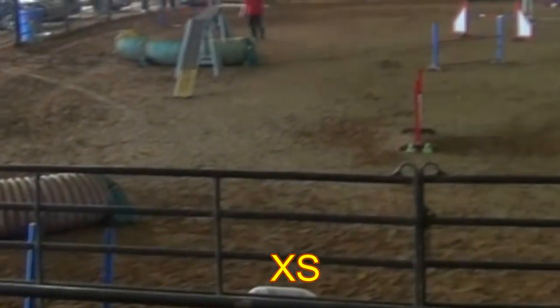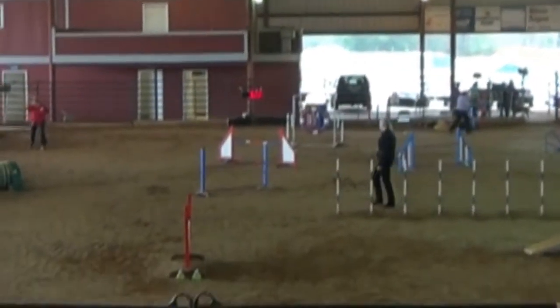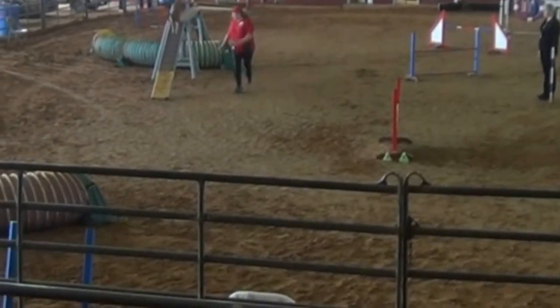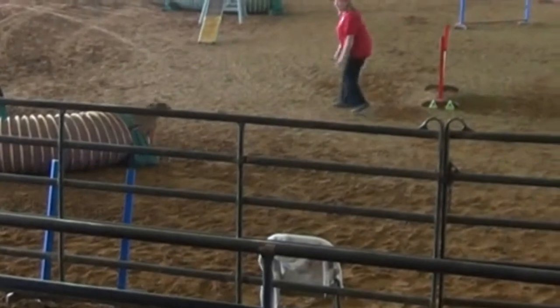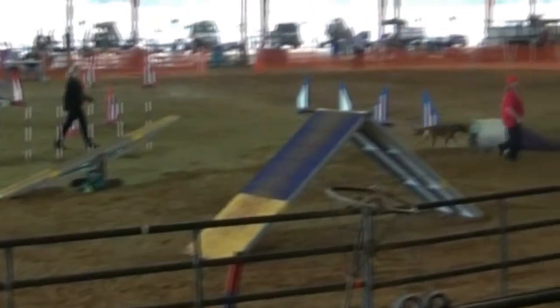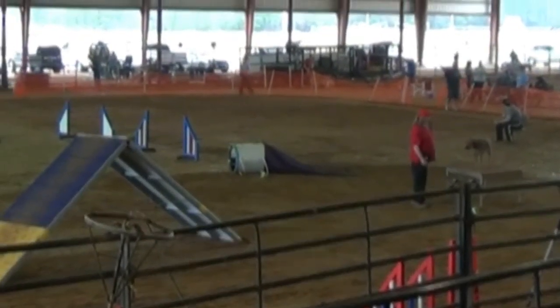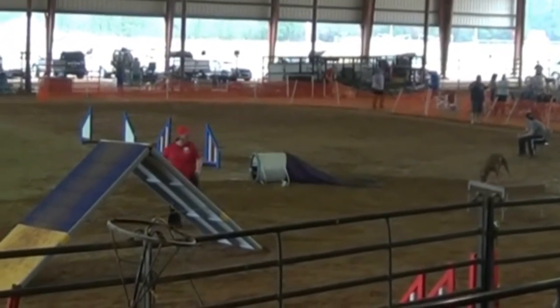But this is her first run on Sunday. She's not very interested in doing agility today, but it's not all that bad. She really runs this like 8 seconds over course time, and you're going to see why. Oh, she takes the wrong end of the tunnel. Oops, come on. Not too thrilled.